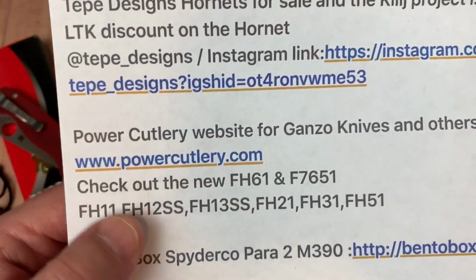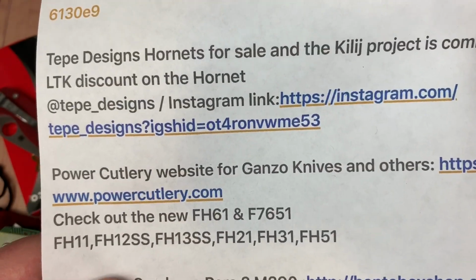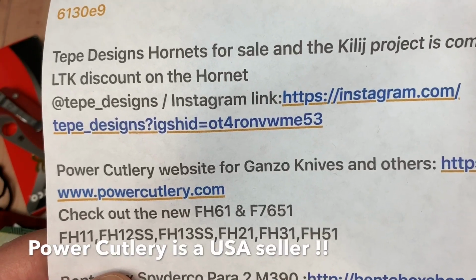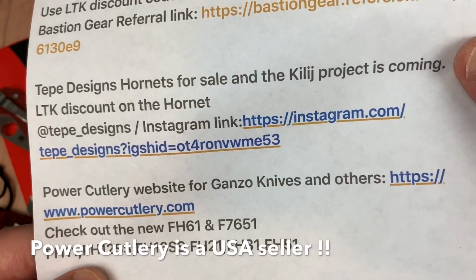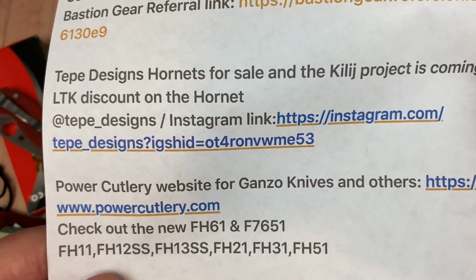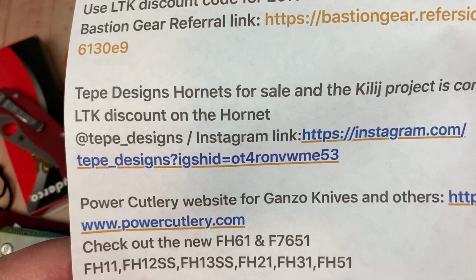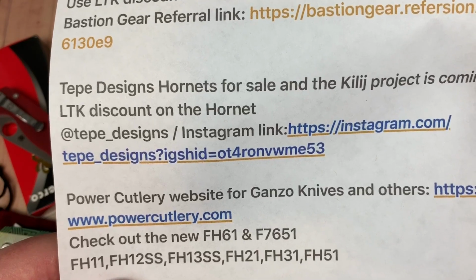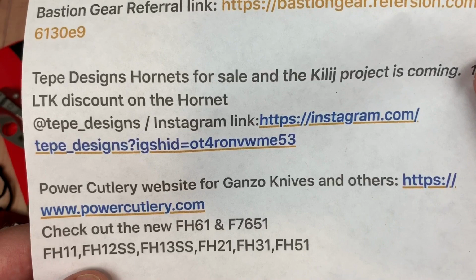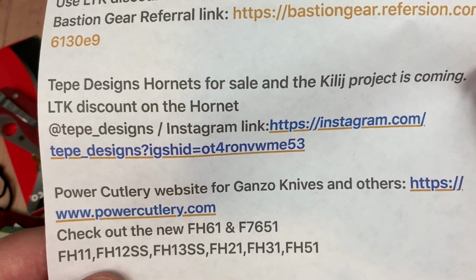And don't forget Power Cutlery for your Ganzo knives. There's a bunch of them out: the 51, the 61, the 11, 12, 13, whatever. Cheapest chips, good little user beater knives. You can argue about whether their D2 is really performing up to snuff. Okay, I don't care. It's a freaking $21 knife. It sharpens up. You can get it razor sharp. You can use it. It gets dull when it gets dull, like the rest of my knives do. But it's a beater. Cool designs, really nice action.